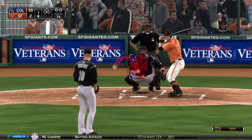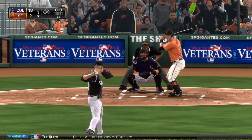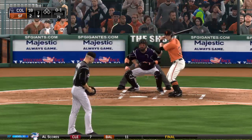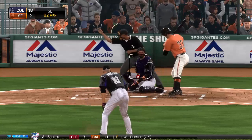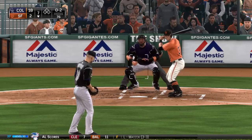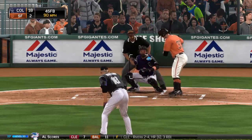Francisco Cervelli will step in now to lead off the home half of the 7th. And that's dead center for strike one. Yet again, another first pitch strike. And it's a big reason why he's having the success he is. You establish the count in your favor right away, and it just opens up the door to so many more options going forward. That misses 1-2.